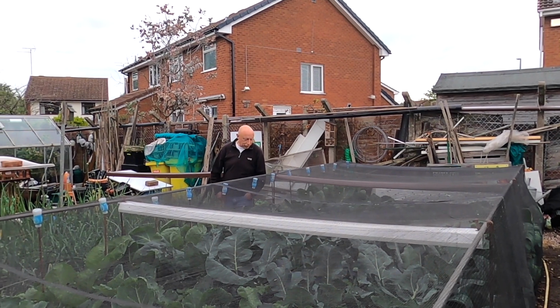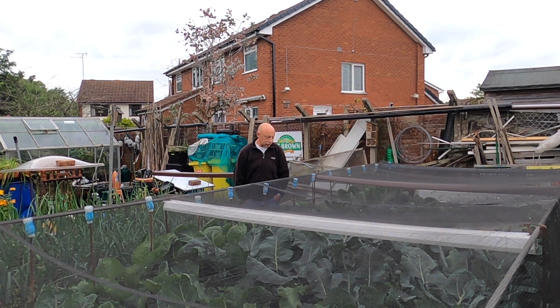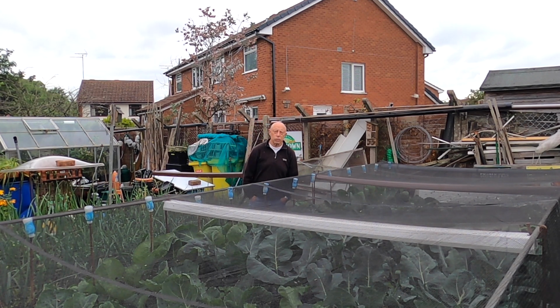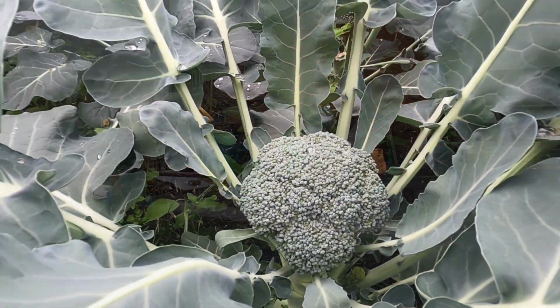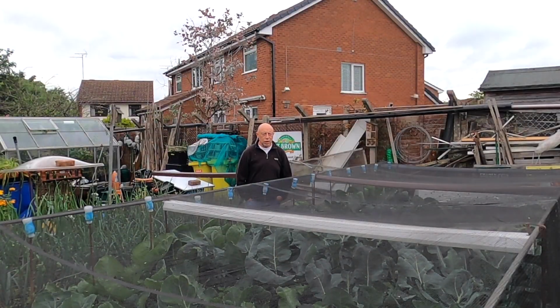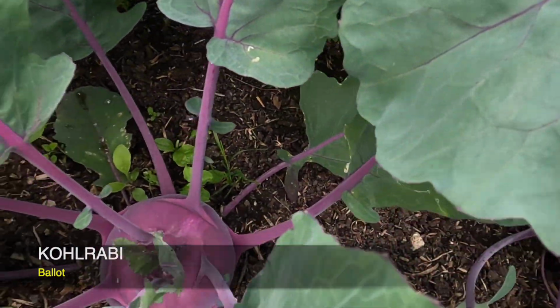In the centre section here, we've got probably my second favourite brassica, and that is the Calabrese. When I first put these in, there's a couple of plants which threw a floret straight up, and I thought they were going to bolt, but I quickly cut them off. They've put some side shoots out. I've harvested those, and thankfully the others have behaved themselves and are now starting to produce some nice florets, big heads, which we're harvesting a few at a time. And right at the front of that, we've got some red kohlrabi as well, which is also ready for harvest.